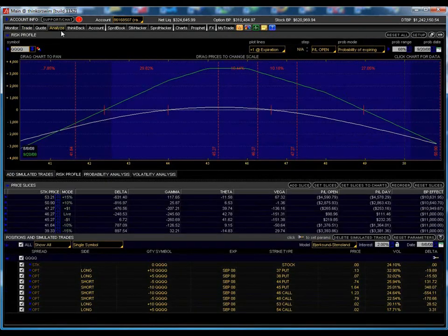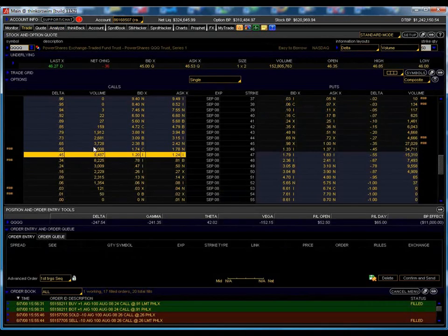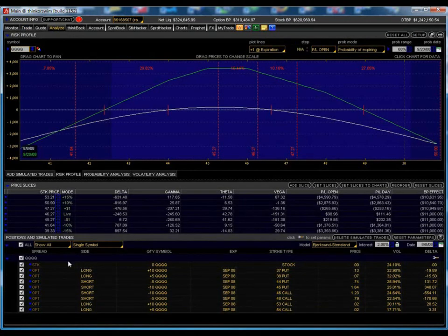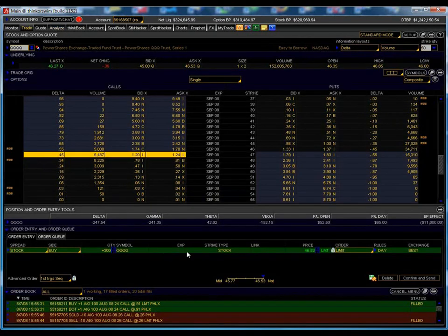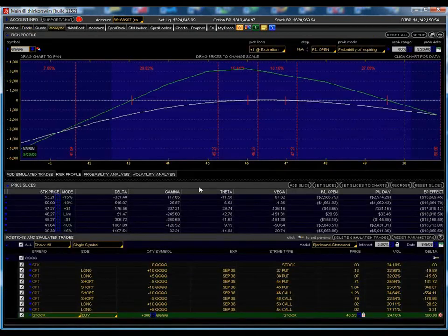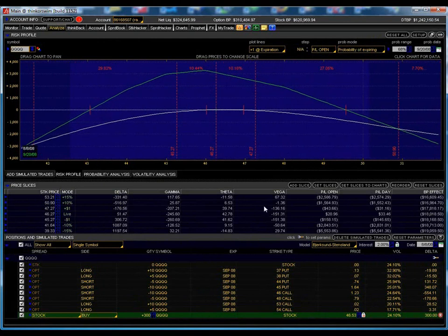Let me say that again. Bringing ourselves back to a delta neutral position helps us align ourselves with the maximum profit potential of this position. So in order to get delta neutral, if we are negative 248 deltas, what do we have to do to get delta neutral? Well, we have to buy approximately 250 shares of stock. And that's exactly what we did.